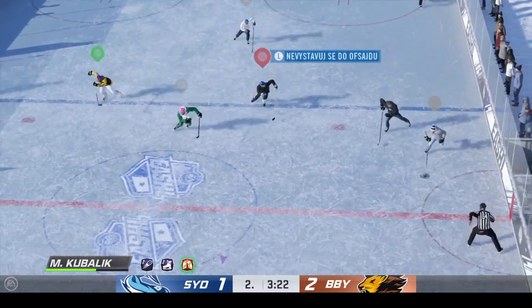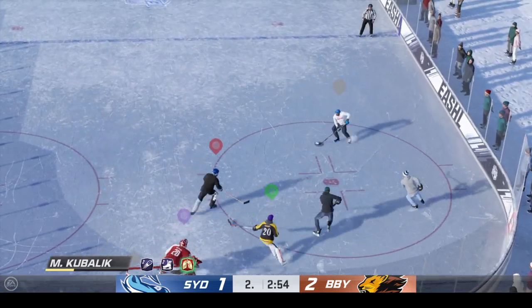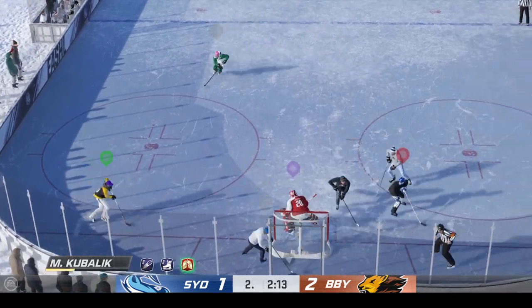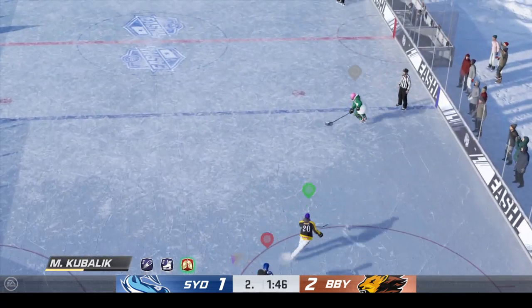The Hammerheads trying to shake the defender. He's clear. Looking to make something happen in the offensive zone. Moves the puck behind the net. And down he goes as the puck goes free.